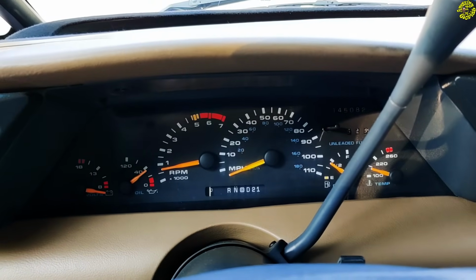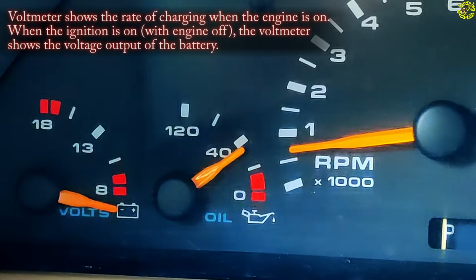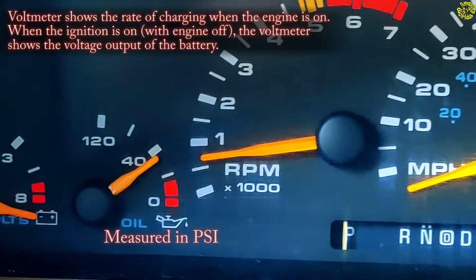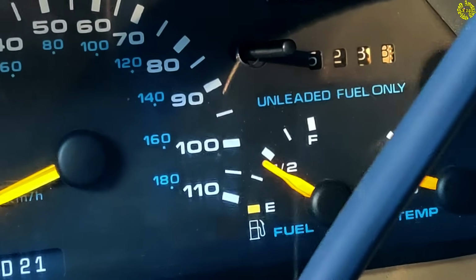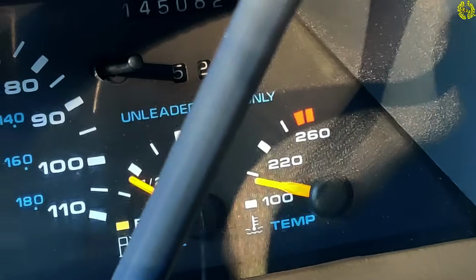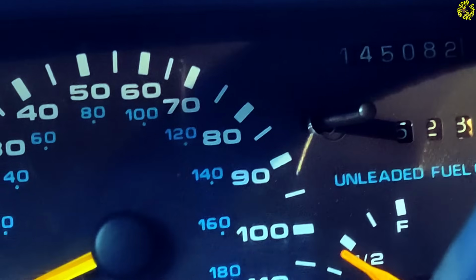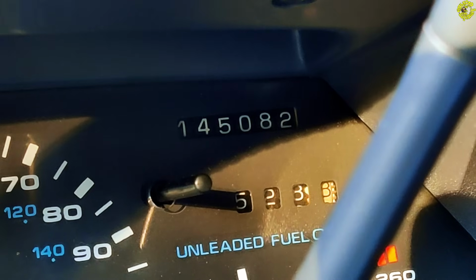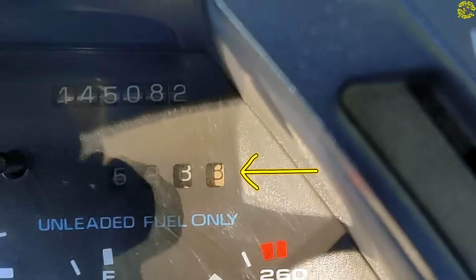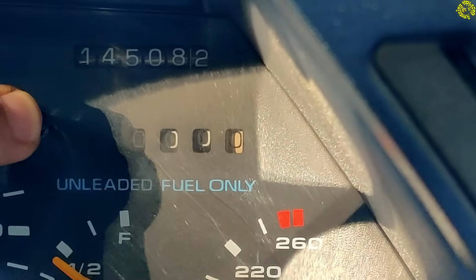And in here we have several different gauges. On the very left we have a voltmeter gauge, then the engine's oil pressure gauge, our tachometer showing our revolutions per minute, speedometer, our fuel gauge, and also our engine coolant temperature gauge. At the top is the odometer that counts the car's mileage. It is tamper resistant, so if there would be silver lines between these numbers, it would mean that somebody tried to turn it back. Here is the trip odometer that can be reset. And here's the button to reset it. So press that button. Oh no!